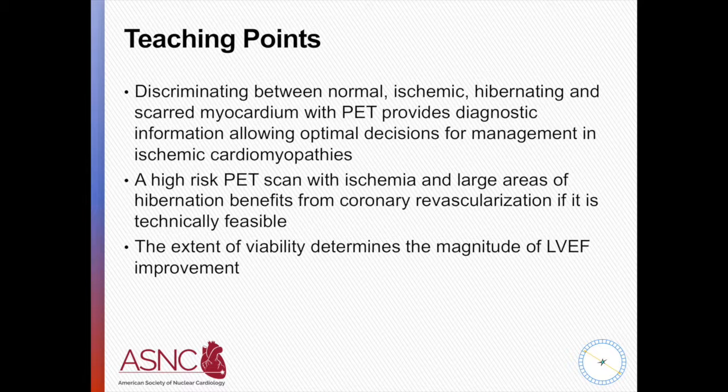Very good. And again, this is one of the unique things about PET, that we can use the FDG to identify the hibernation. With SPECT, we don't have any agents for hibernation that can be labeled with single photon agents. So thank you very much for this excellent case presentation and discussion, and we'll end here.